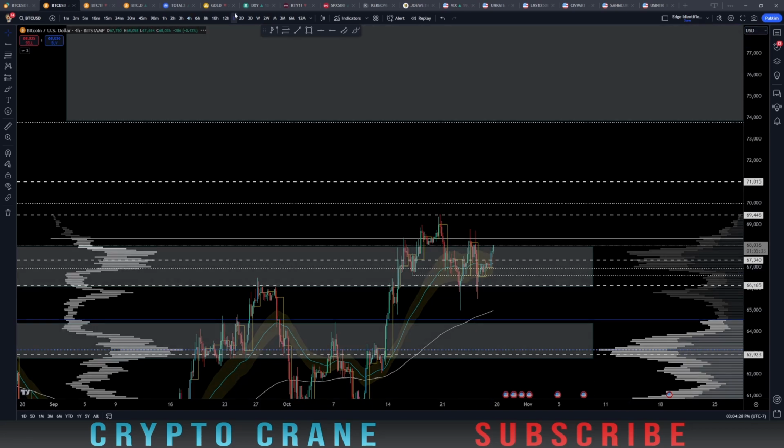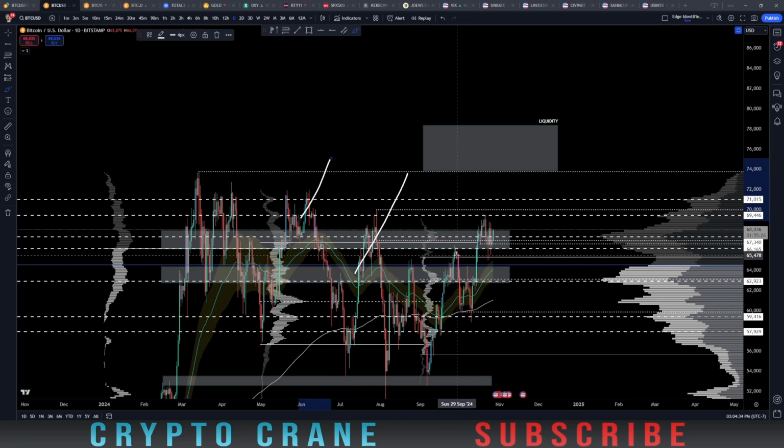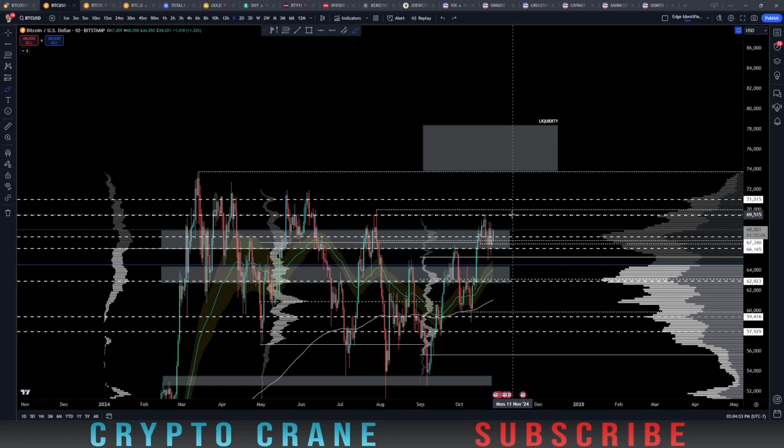It's something I've been calling for and been wrong about continuously throughout this range. I had said we were breaking all-time highs here. I've been wrong about this, but at some point, we are going to go ahead and hunt this liquidity. I've held this position for quite some time, so nice to see we are finally getting the breakout.